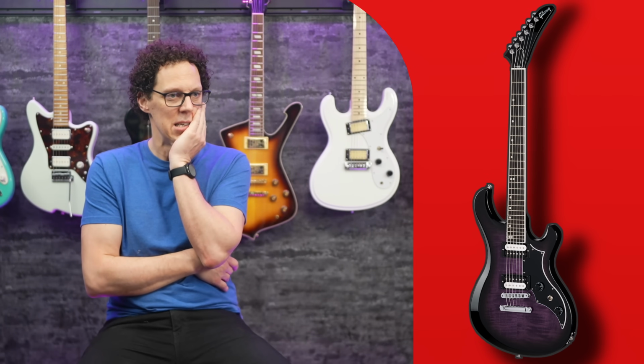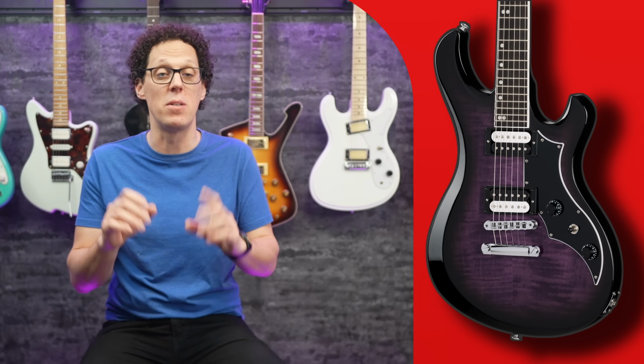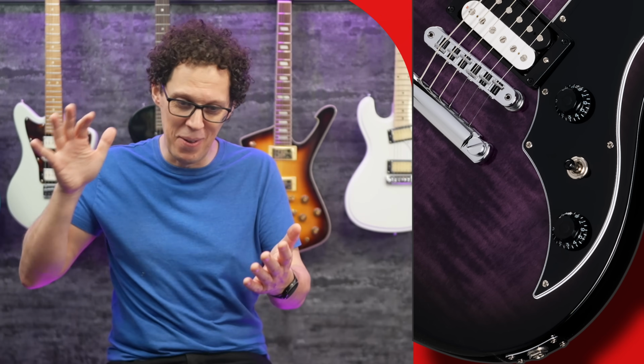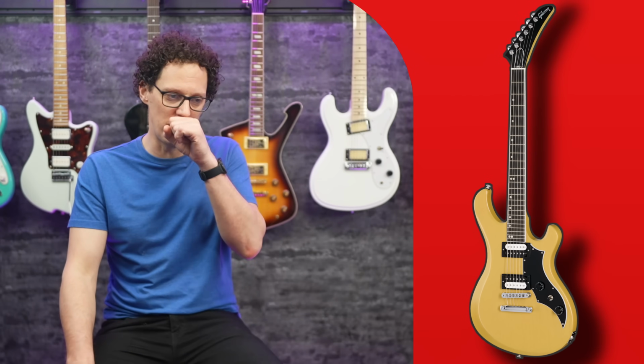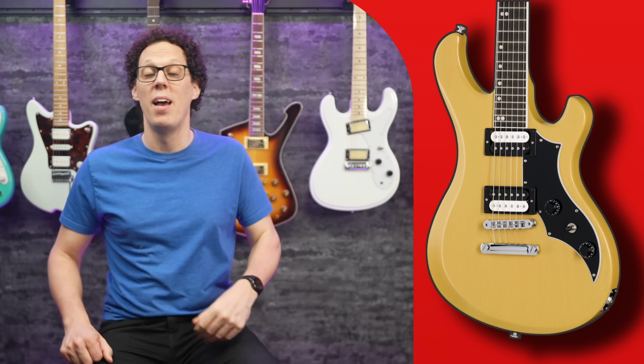Lack of subtlety. Anyway, the TV yellow satin keeps it more punk rock, while the figured top dark purple burst goes full glam apocalypse. Same guts, different skin job. They have 80s tribute humbuckers, push-pull coil splits, Grover tuners, and a fast-playing slim taper neck. Sorry, a bit sick then. I like to think of this as a Les Paul Studio that went to art school and then got recruited by a metal band.